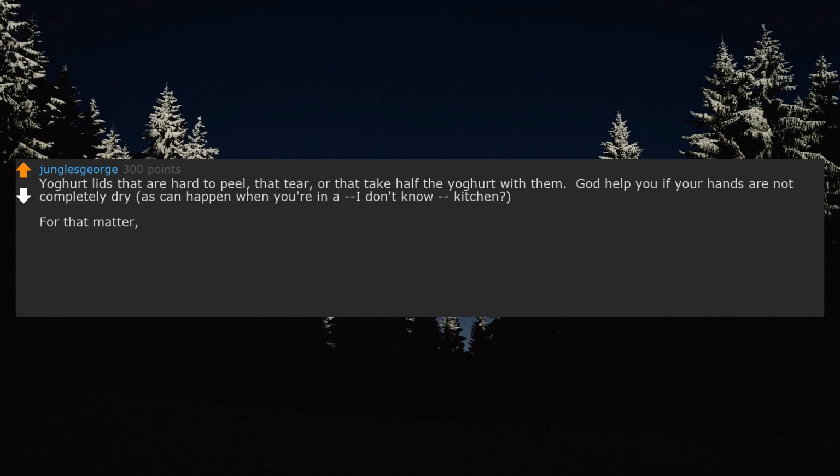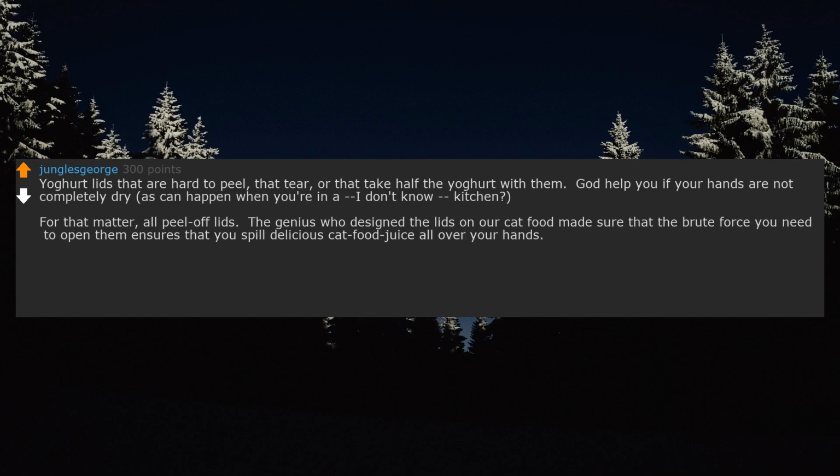God help you if your hands are not completely dry, as can happen when you're in a, I don't know, kitchen, for that matter. All peel-off lids. The genius who designed the lids on our cat food made sure that the brute force you need to open them ensures that you spill delicious cat food juice all over your hands. But hey, it sure keeps the food safe during earthquakes.